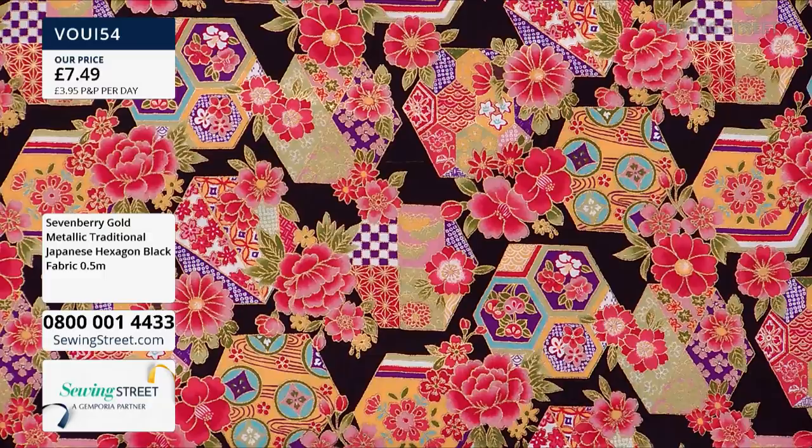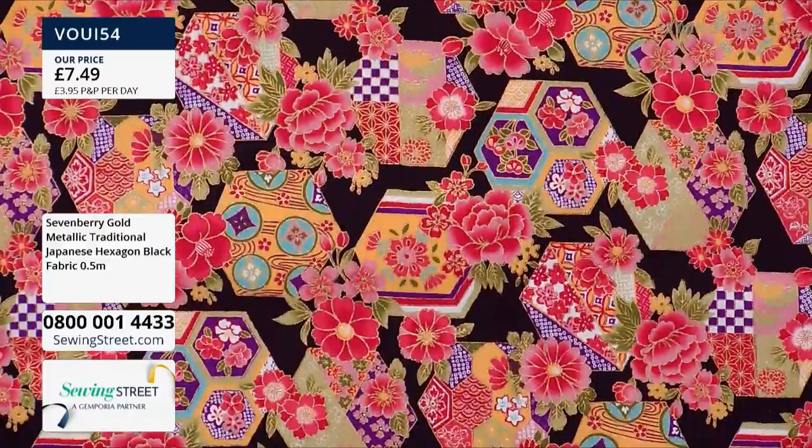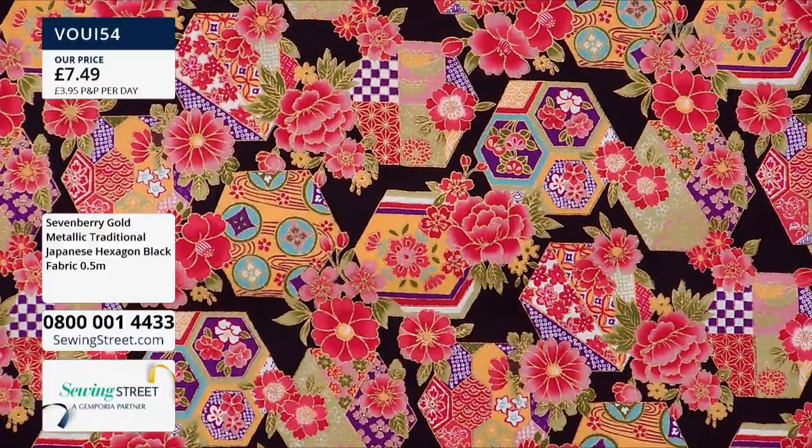I've only got 10 metres of this one left. 10 metres left. Excuse me. If the screen's stuck, she won't have heard me say that, will she?